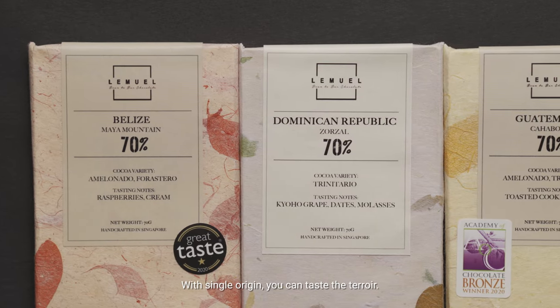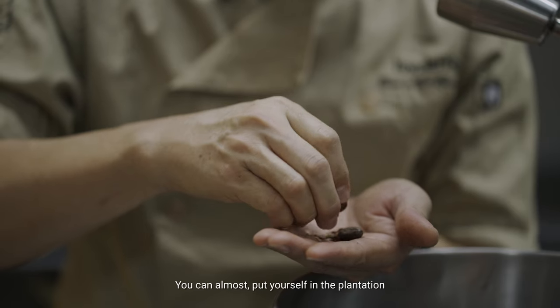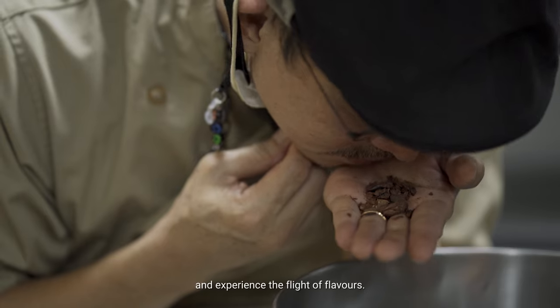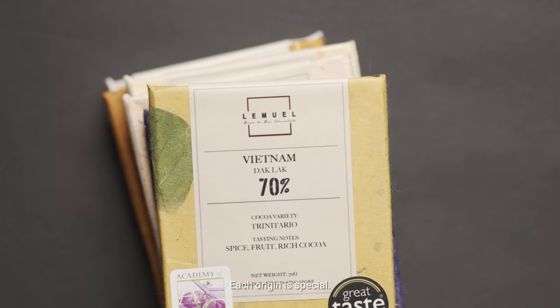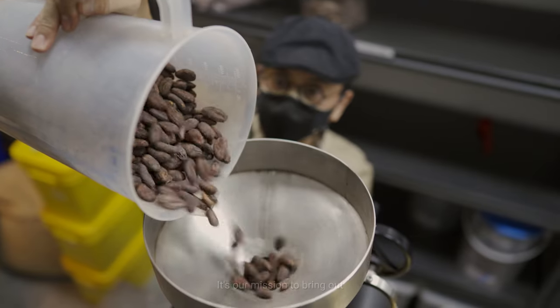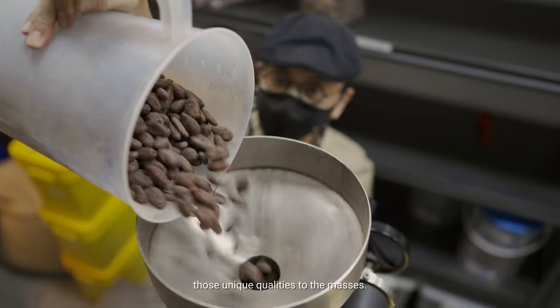With single origin, you can taste the terroir. You can almost put yourselves in the plantation and experience the flight of flavors. Each origin is special. It was our mission to bring out those unique qualities to the masses.